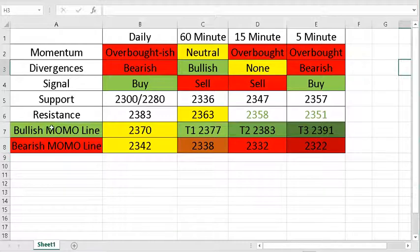Now I added something here, and this is the bullish momentum line. What it means is momentum should pick up on the upside if they take out the 2370. And then we're going to have targets of 2377, 2383, and then 2391. The bearish momentum line is 2342. If we get below that, we're going to 2338, 2332, and then 2322.